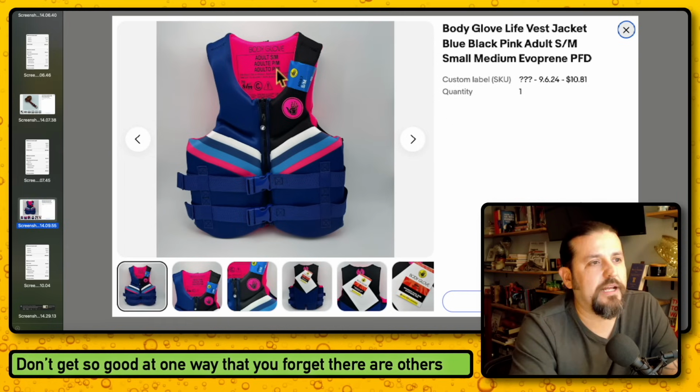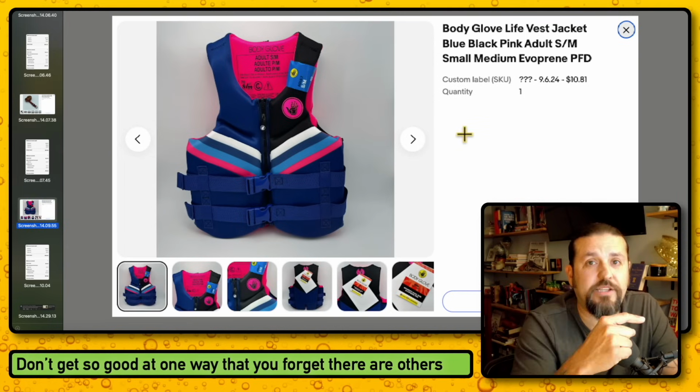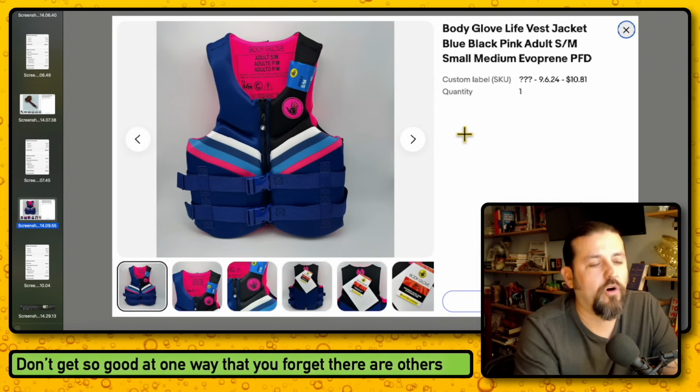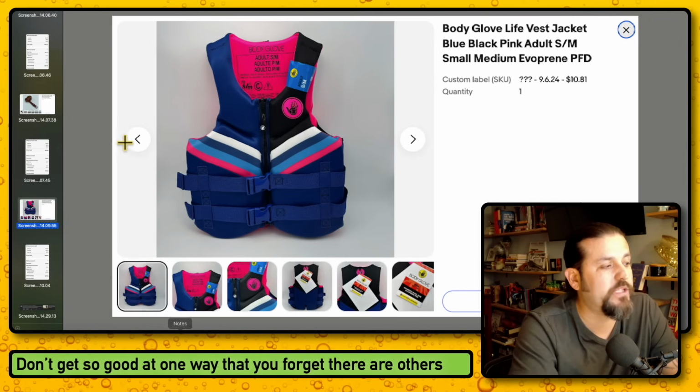Last but not least, this is Body Glove Life Vest. Okay, I bought these last year at Walmart for $10.81. I bought a whole bunch of them. This was retail arbitrage after the season when it got cold. And these were one of those things that I did put them up, by the way, when I bought them. And they haven't sold until it got hot again.